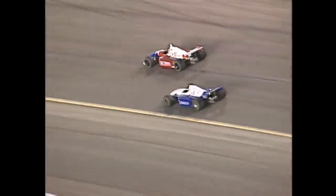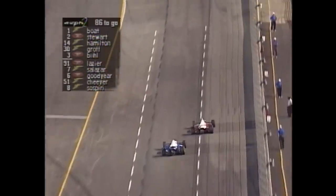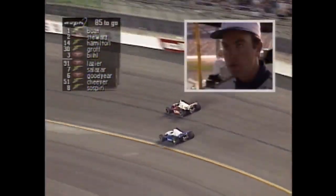And the one thing that Buddy Lazier is hoping right now, ooh, that was a close moment there between Cheever and Boat. But what Buddy Lazier is hoping for now over the next few laps is that there's no caution before Billy Boat has a chance to pit, because that would be a huge advantage for Foyt and for Billy Boat. And one of the big surprises was that Buzz Calkins just suddenly pulled off the course.